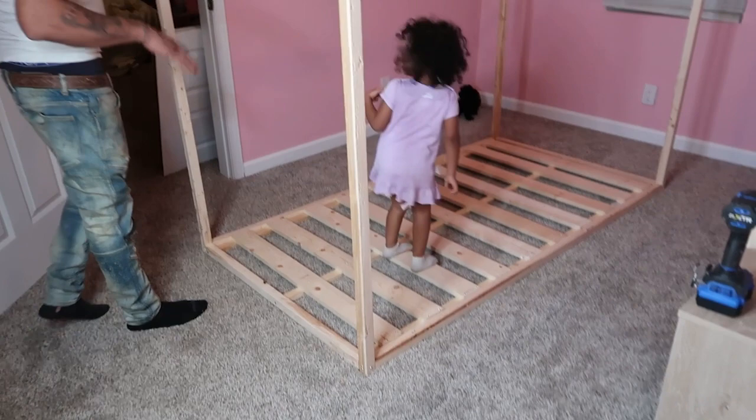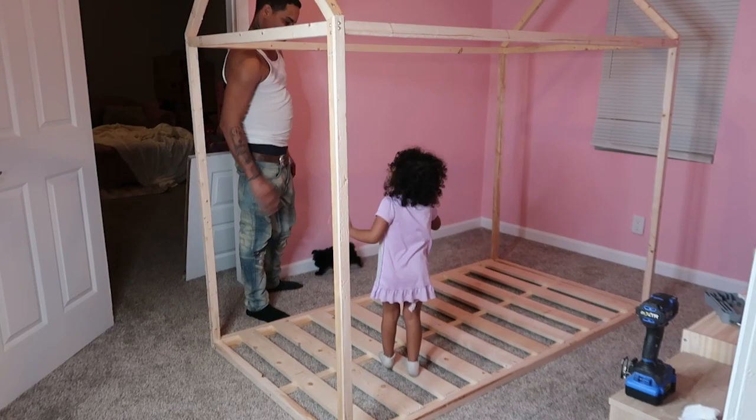So the bed is all done. Give me 5. Done. Tazannah, you like it?